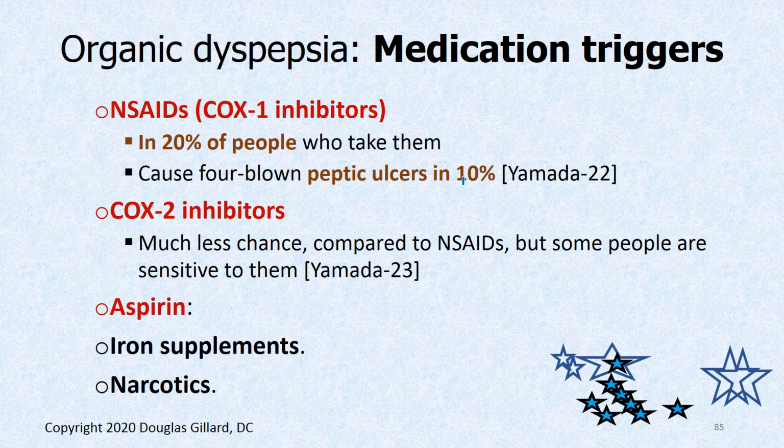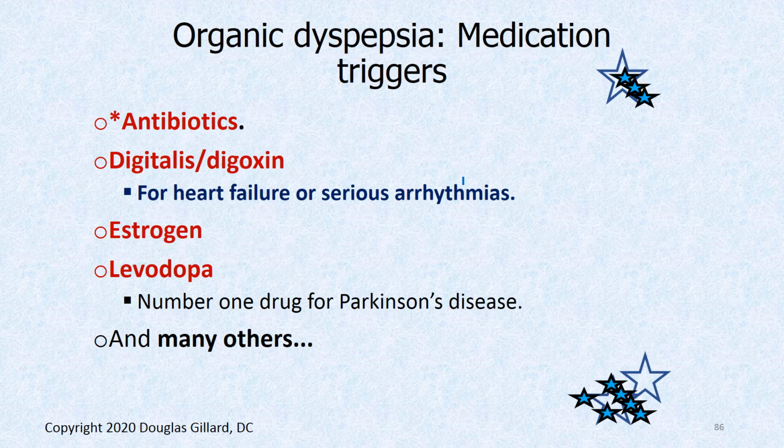COX-2 inhibitors, we talked about them. They're better on the stomach. They're supposed to spare the gastric mucosal barrier, but some people are sensitive to them as well. Aspirin, iron supplements, notorious. Narcotics, for people with chronic back pain, although you don't see that much anymore because the pendulum has swung too far away from opioids. Now people who need them can't get them. Antibiotics: some people with gastroenteritis are given antibiotics and that makes the pain worse. Digoxin, estrogen, levodopa. There's tons of medications that can upset the stomach.